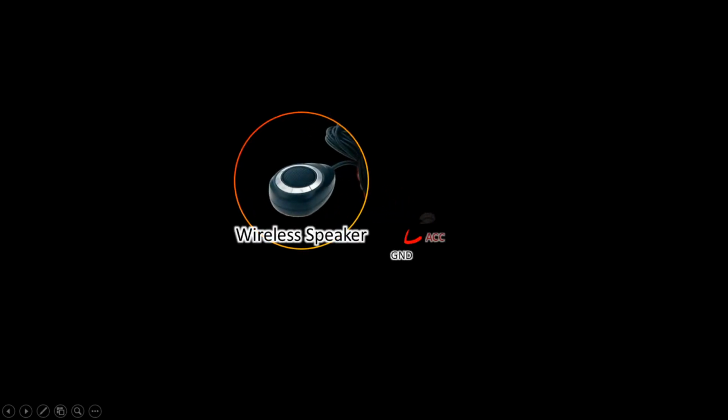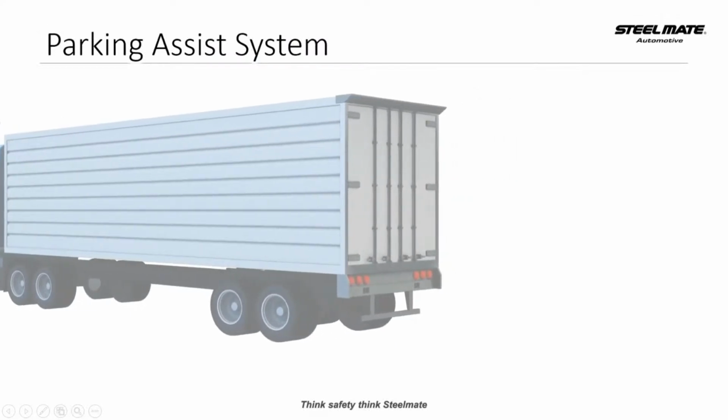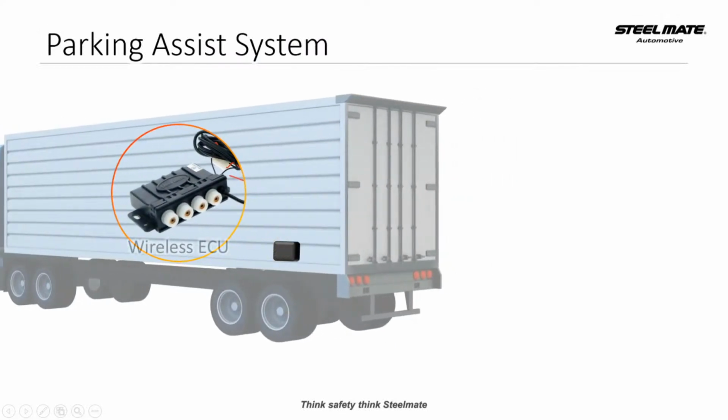Now you can see here is the wireless speaker. This can be replaced with a display. It can run with voice, and you can adjust the voice with the button. And this is the wireless ECU, and the ECU can be installed just at the back of your vehicle. You can find an empty space for it.